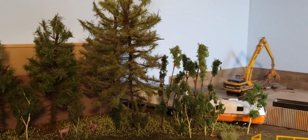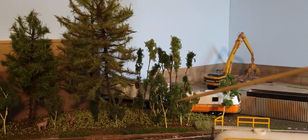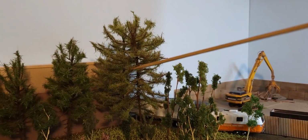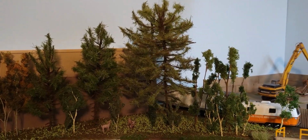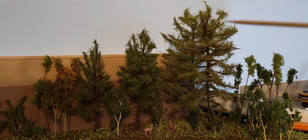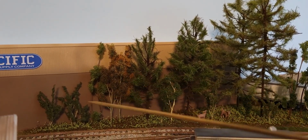Let's quickly go over some of these trees. These trees right here are purchased. I got these at Hobby Lobby. These 4 trees here are scratch built. These again are purchased.